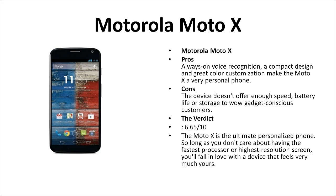The verdict: 6.65/10. The Moto X is the ultimate personalized phone. So long as you don't care about having the fastest processor or highest resolution screen, you'll fall in love with a device that feels very much yours.